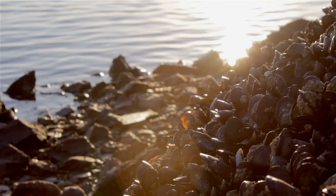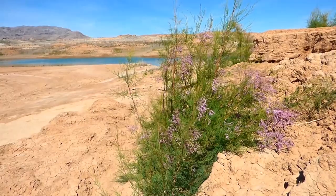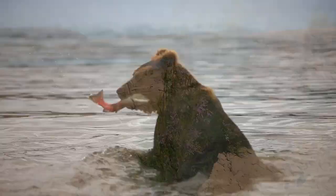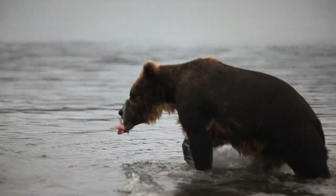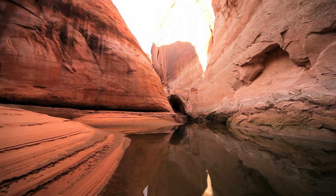Many invasive species simply can't be totally eradicated. But by controlling these non-native species, we can maintain a healthy ecosystem and avoid the physical dangers and economic costs created by these invaders.